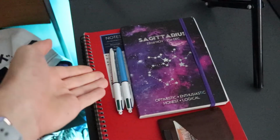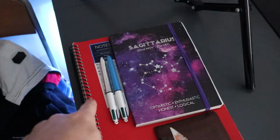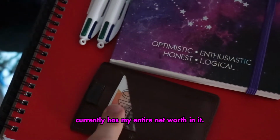These here are the pens that everyone would steal from you at secondary school. Let's be honest, no one ever used to buy these, you just stole them from people and that's how you acquired them. This is my wallet, which currently has my entire net worth in it. And I'll just go through what's in the actual drawers first.